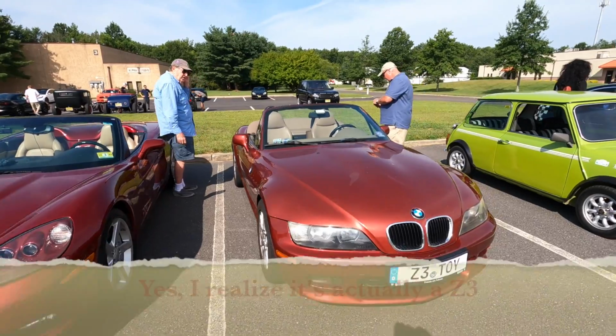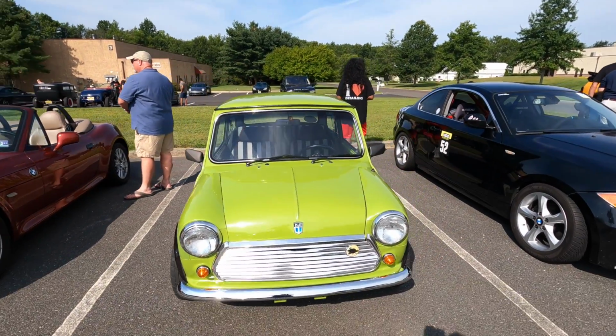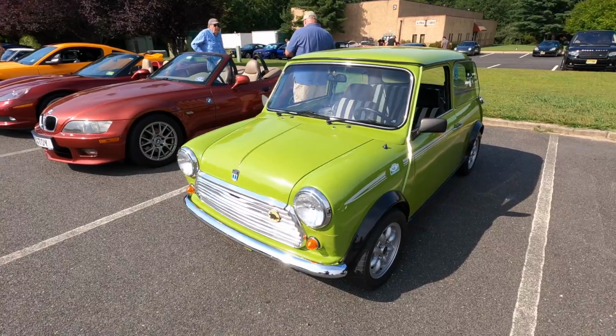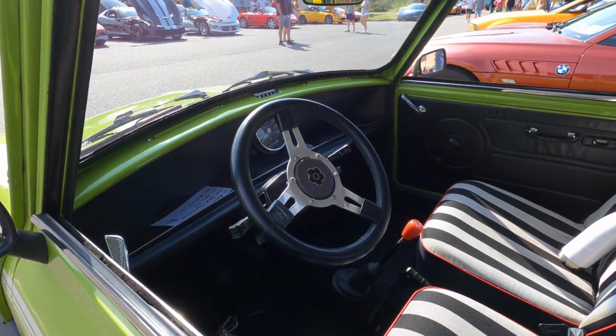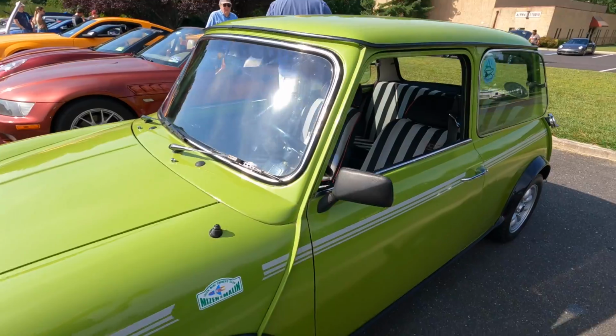BMW Z4. Mini, a real Mini Cooper. So how do you make a BMW Z4 look big? Park it next to an original Mini Austin. Look at the inside of this thing. Oh my goodness. Again, another bucket list car. I would love to have one of these. No reason to have one other than they'd be a hoot to drive.